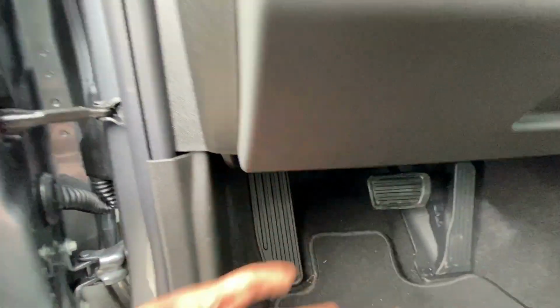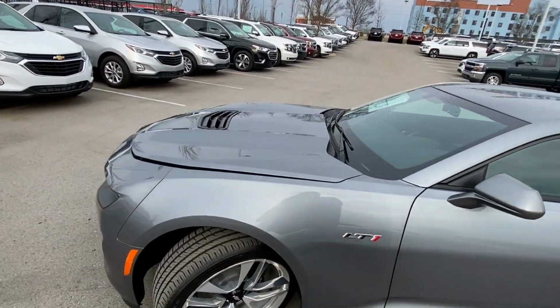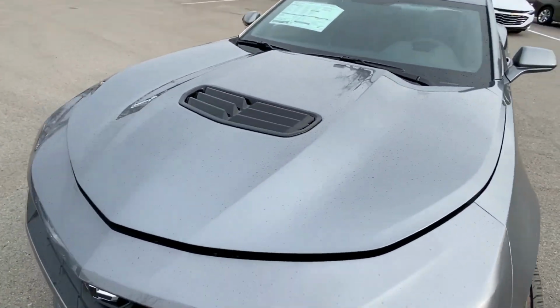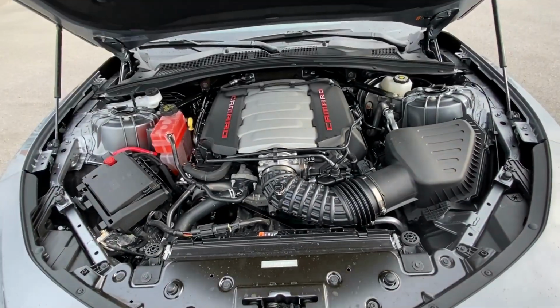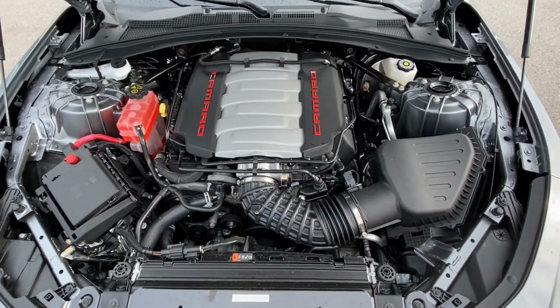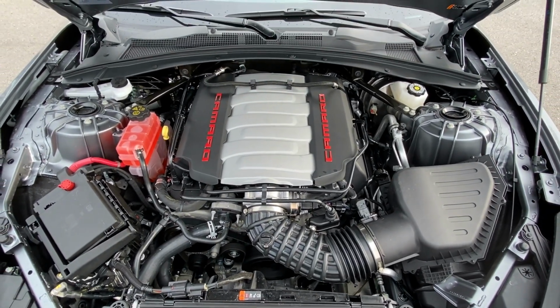I'm gonna take a look at what's under the hood. And there's your 6.2 liter V8 there.